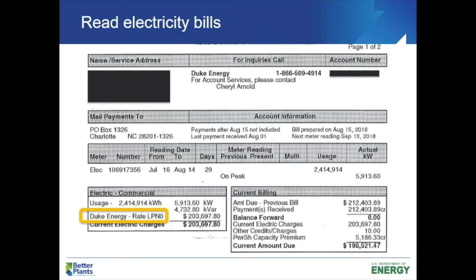So here's an actual utility bill for a facility. Okay, and so let's break this down here. We want to look for essentially those 4 items on there. And in this case, we can look for a couple things. We're looking for some of these units that we had talked about earlier. Okay, so in here, you're going to have 1 meter. Okay, so this is electric, our account number probably.